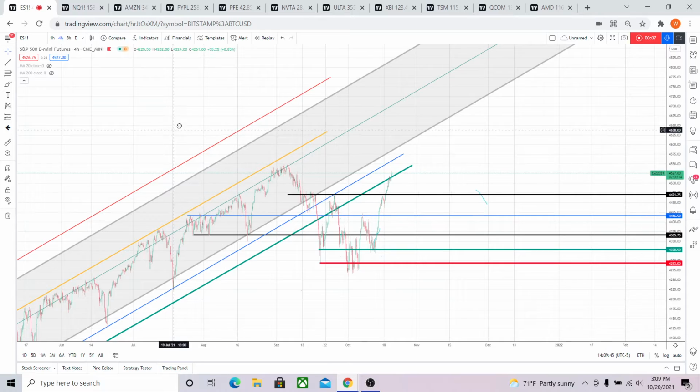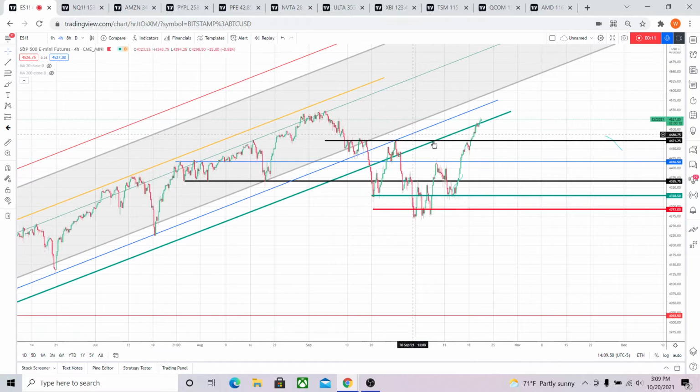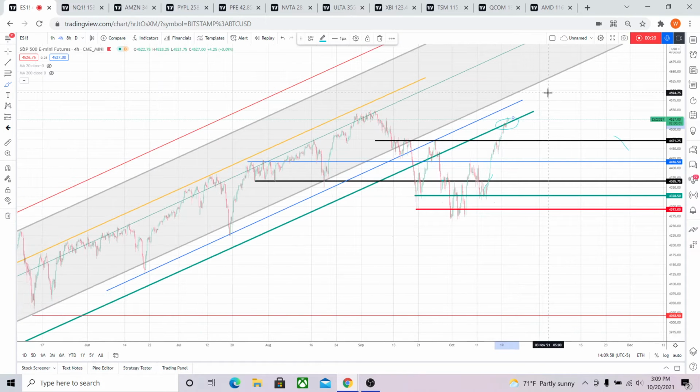So let's first start off with the S&P 500. Pretty exciting here, guys. As you can see here, we are now breaking above this major resistance level, indicated by this green line. And this is great because this gives us a shot to once again trade in this channel, right?